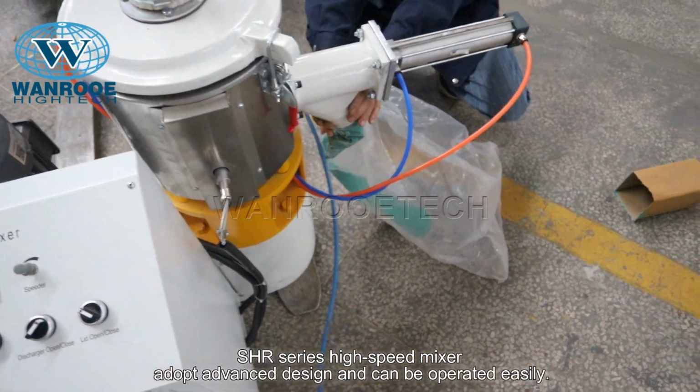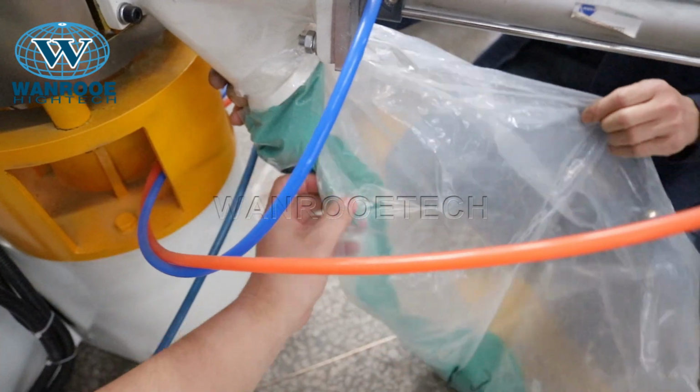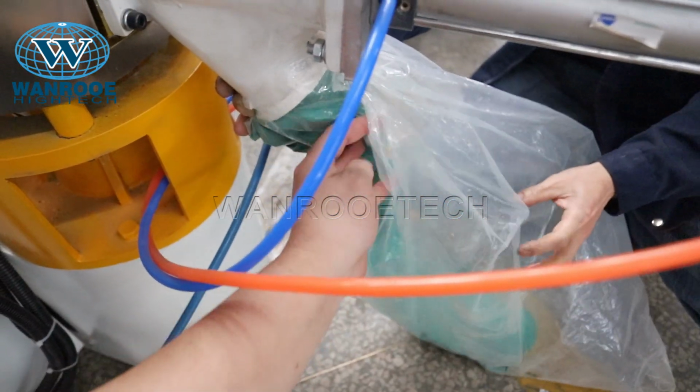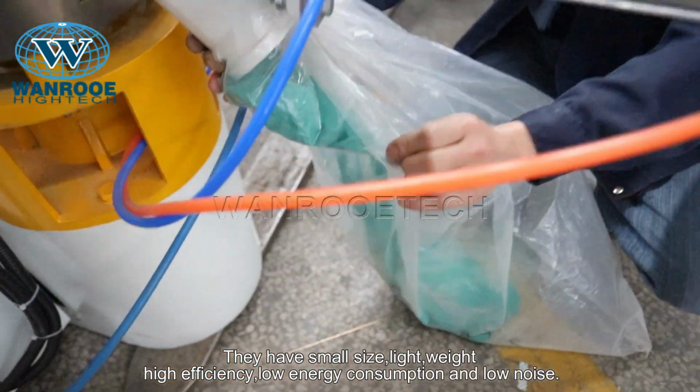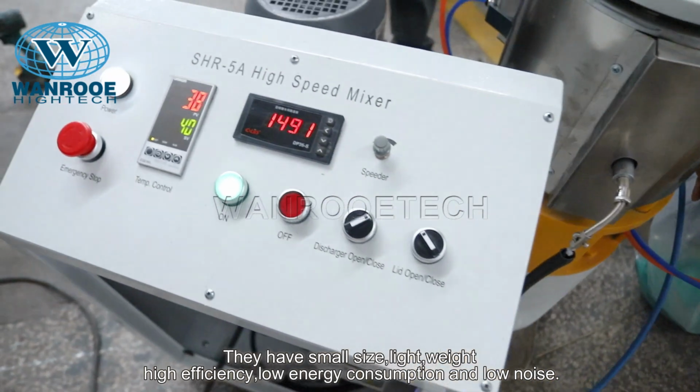The series high-speed mixers adopt advanced design and can be operated easily. They have small size, light weight, high efficiency, low energy consumption and low noise.